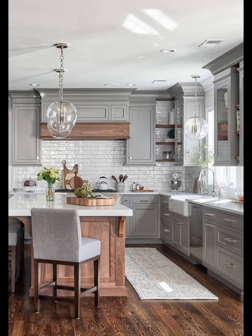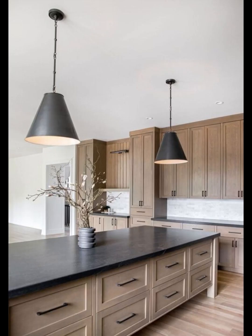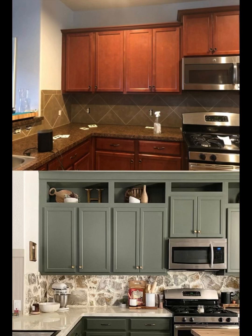If you are a fan of sleek lines and clutter-free spaces, then modern minimalism might be your cup of tea. Clean flat panel cabinets with concealed handles create a seamless and sophisticated look. Choose a monochromatic color scheme for an ultra contemporary vibe, and don't forget to add some under cabinet lighting to accentuate the minimalist aesthetic.